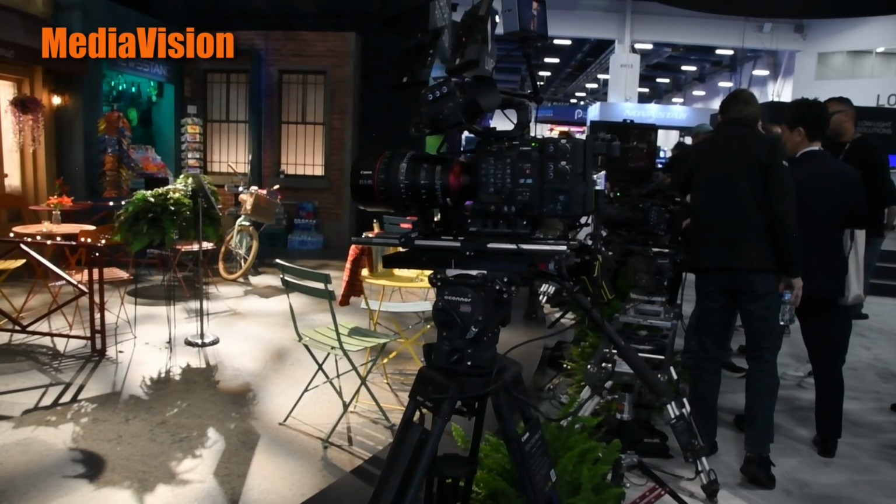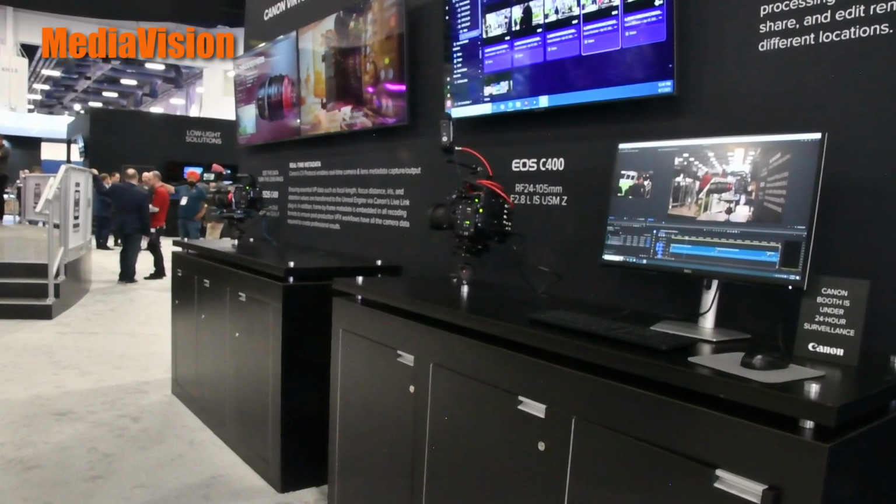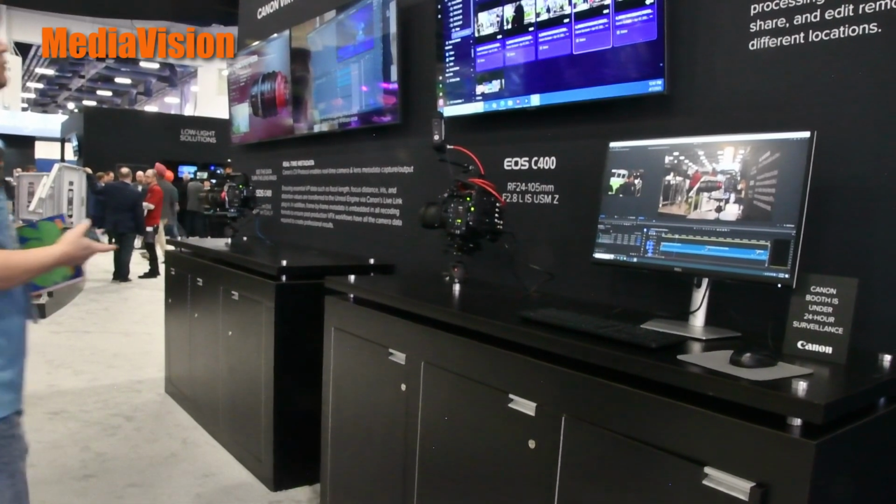Yesterday, we highlighted Canon's innovations for cinema production. Now it's time to explore the company's new broadcast lens.